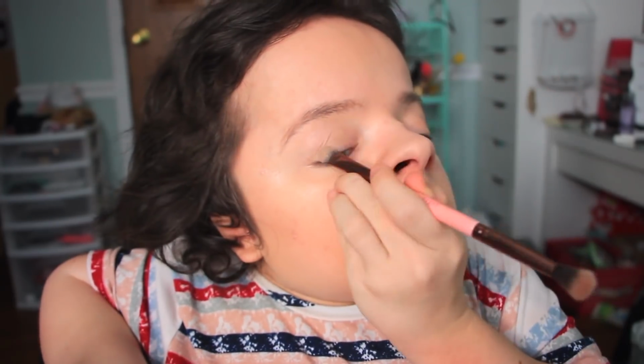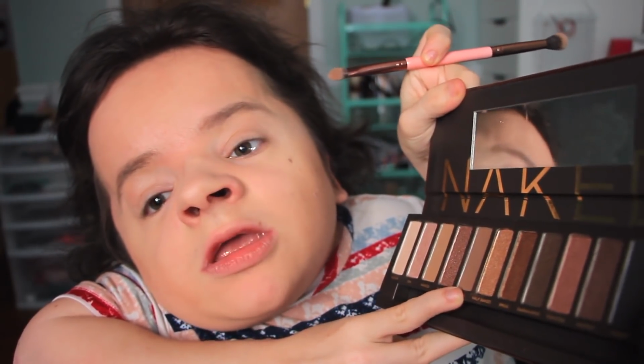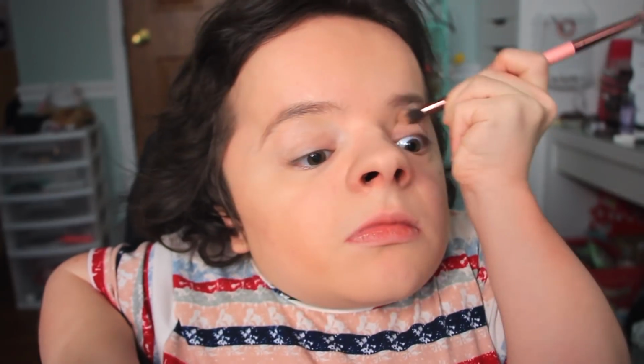Next, I'm going to take the shade Naked and also put that all over my lid. You'll see what I'm doing. Hold on. It makes it very subtle, and then I'm going to take the shade Buck and put that in my crease and outer V.